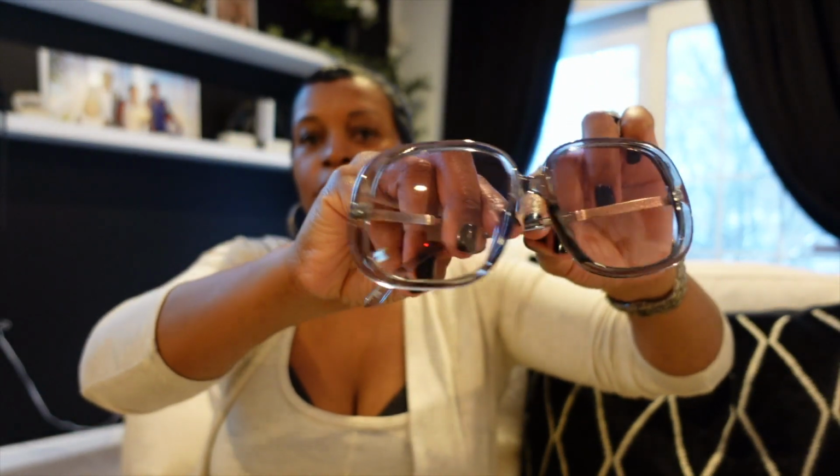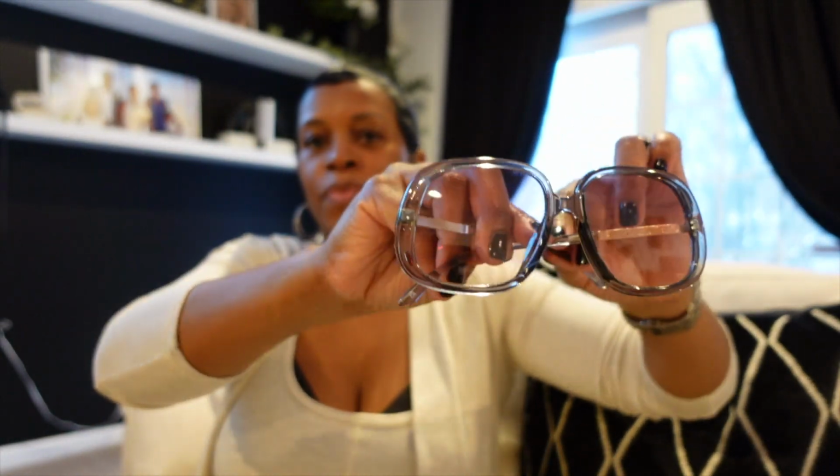Love the oversizedness of them. And again, the photo that I'm going to include with me wearing my hat and the earrings, I'm also wearing these sunnies. So love these. Love the shape of them. And then, yep, there's more. So I picked those up, guys.